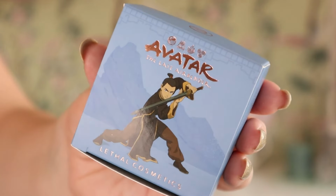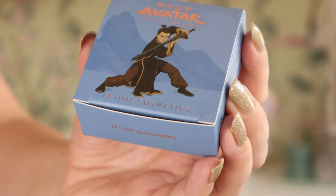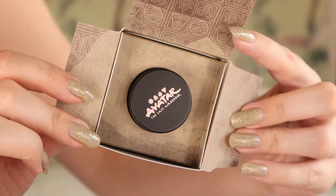By the way, I totally forgot I have another eye product that I wanted to try. So I also got the Avatar The Last Airbender and Lethal Cosmetics Sokka Glitter Gel. And this says over here, it's the quenchiest. And this packaging, once again, is absolutely beautiful. I love Sokka as well. When you open it up, there's a different pattern inside, it's so cool. And then we have the little glitter gel.